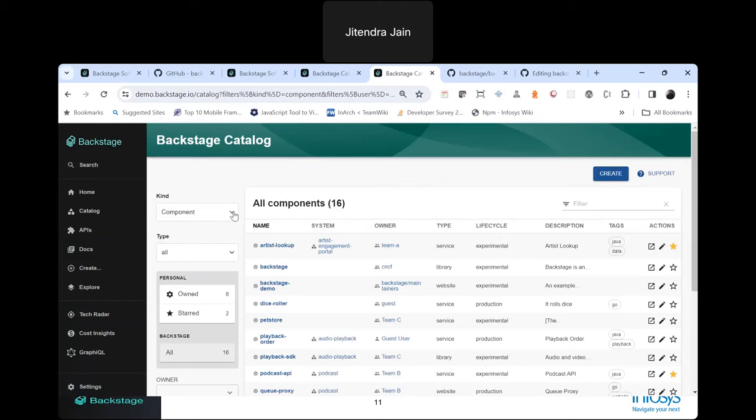And what kind of stuff is available? I talked about it, but let me show you online over here. See, API, component, domain, group, location, resource, everything can be managed. Mostly you can search services based on unique services, website, libraries, SDKs, everything can be managed here. Mostly everything, okay, because there's a plugin available.